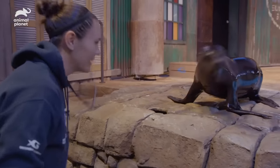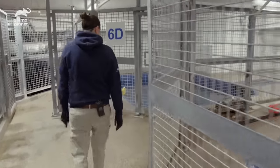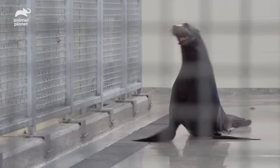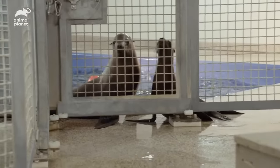Good job! The relationship that we build with our California sea lions, it's a partnership. This partnership allows us the opportunity to provide the best care for these animals. Hi, guys. I have never worked with a species that makes me laugh so hard. We're going to go through each set of the animals just to get a baseline read on how they're doing.